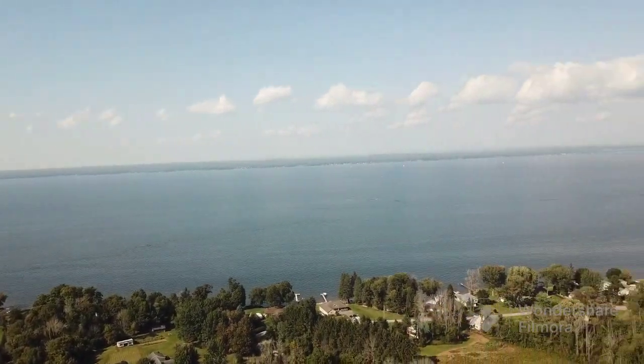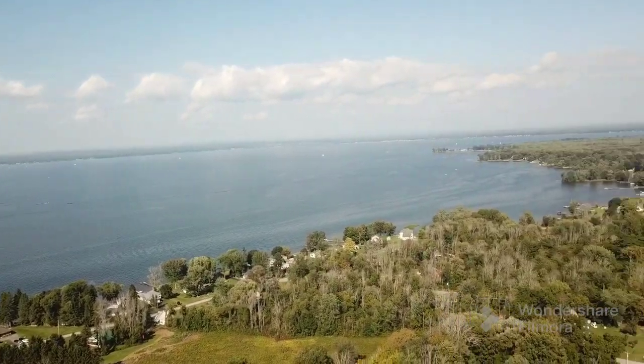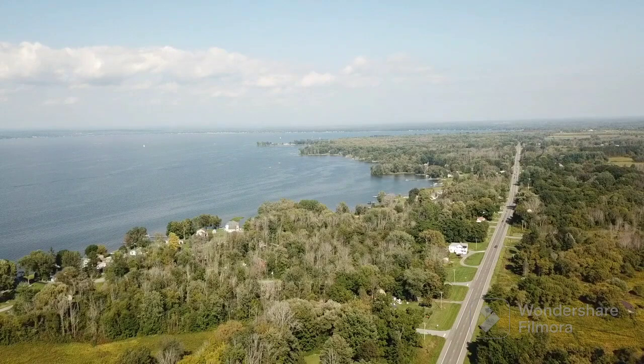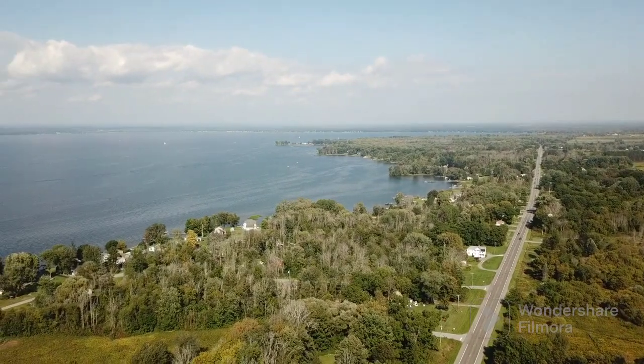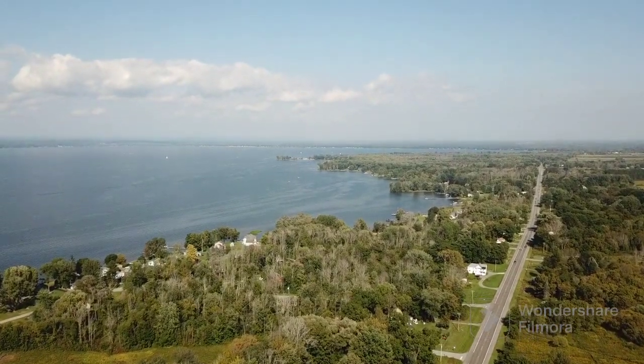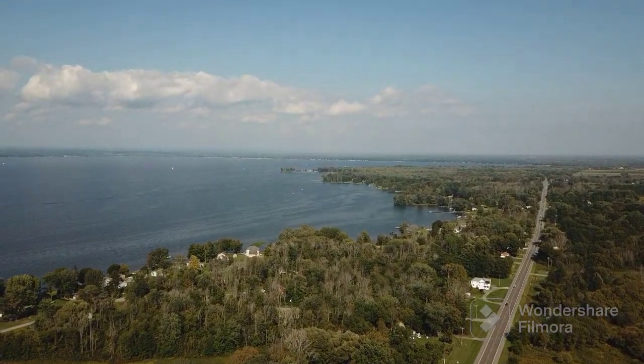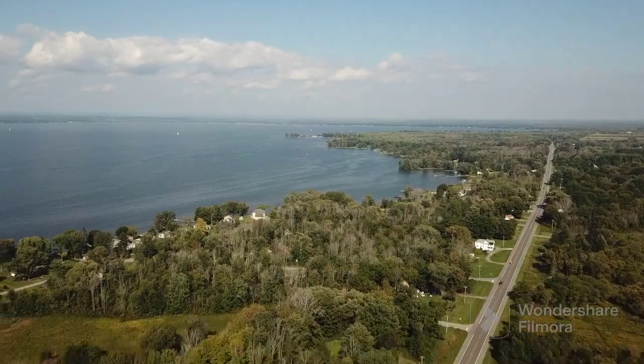Oneida Lake is about 25 miles long and about 6 miles wide at its widest. And it's only about 21 feet deep on average, so you can darn near walk all the way across it without getting your hair wet. I'm looking at Lewis Point right now on 31. Messing with the settings again, trying to get that nice fall feel.